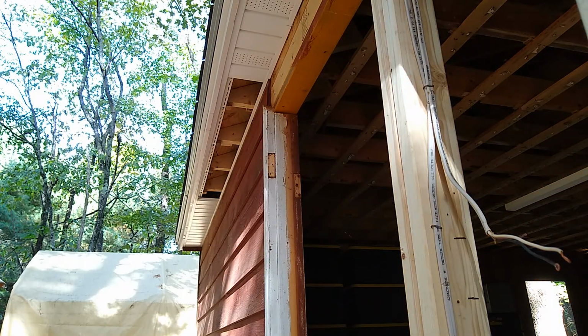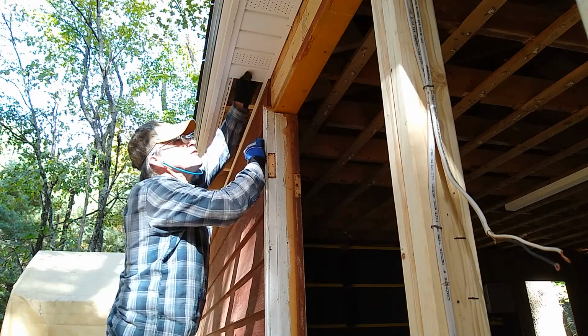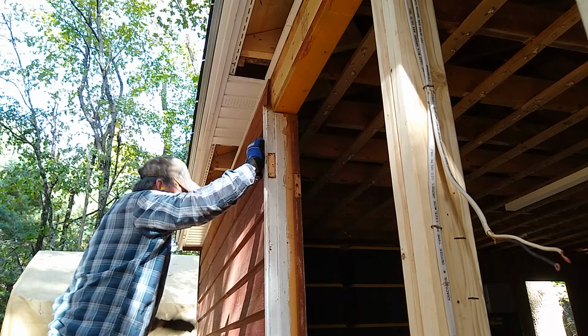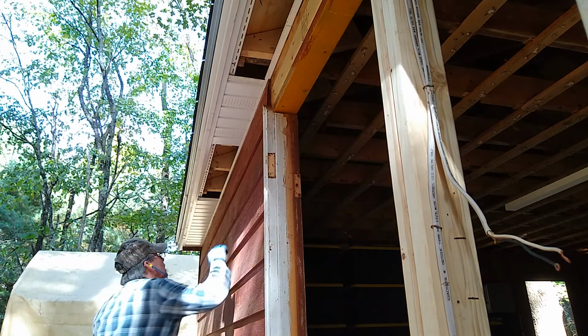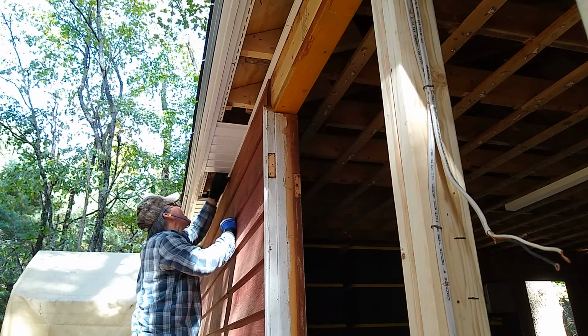I think these are a foot wide, so I'm doing a foot at a time, so I've got to do basically 24 for 24 foot. It's a slow process, but just one more part of the job.